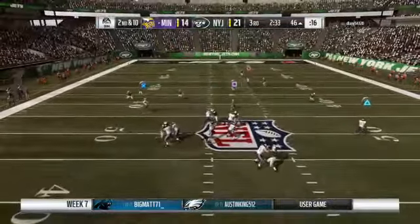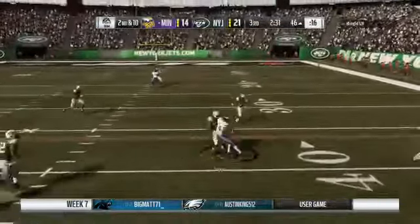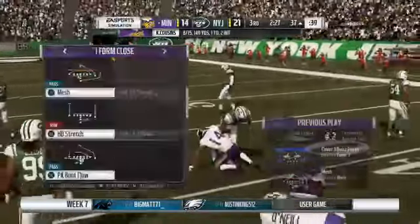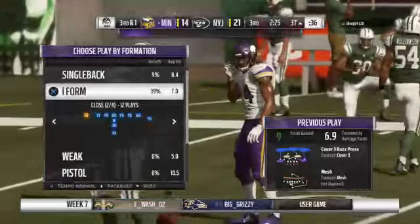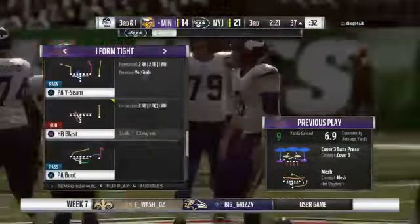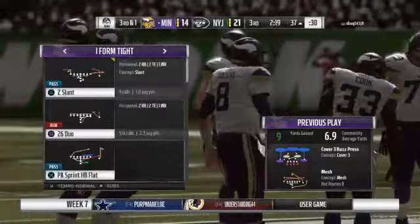Second down, Cousins. He's got the connection over the middle to Diggs. And able to break one tackle, but then quickly brought down. But a nice little gain. And they'll get 9 there as that sets him up better for 3rd down.